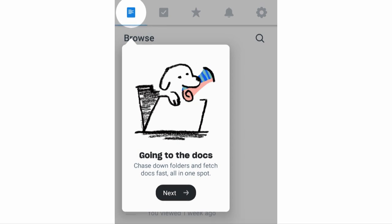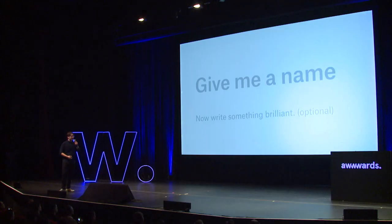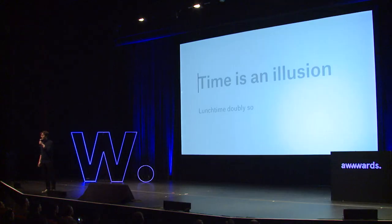And of course, in the paper doc, this is a fragile creative moment when you're getting started. It's easy to be intimidated by that blank screen. The default text is there to guide you along. Name your masterpiece, allow your brilliance to shine forth. When you start a new doc, you might get something like, give me a name, now write something brilliant, optional. Or, I love this one, time is an illusion. Lunchtime, doubly so.